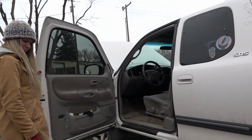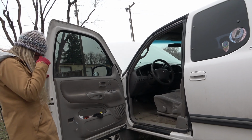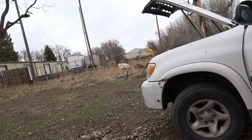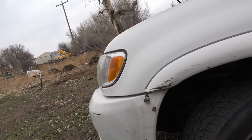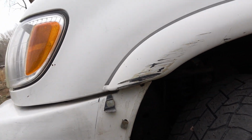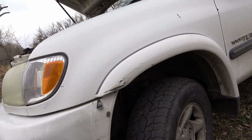Cool. Now, this is independent front suspension? Yes, sir, it is. I know it's a monobeam solid axle on the back. Coil over. Yeah, it's independent. Too cool. And changing those struts was pretty simple, easy and affordable.